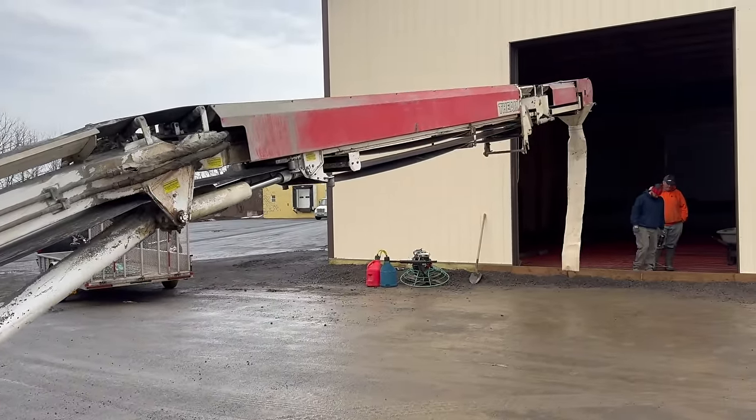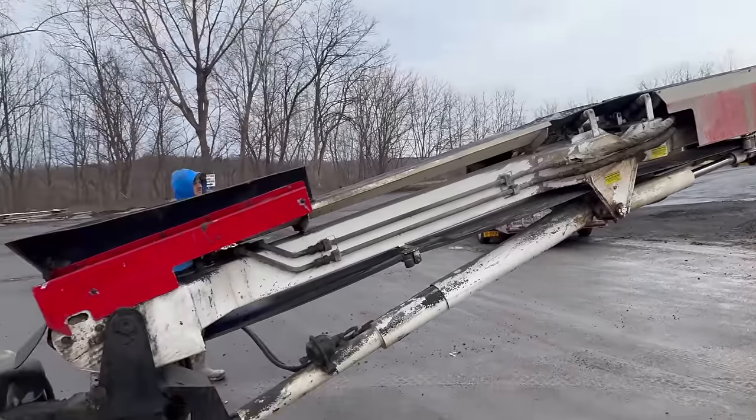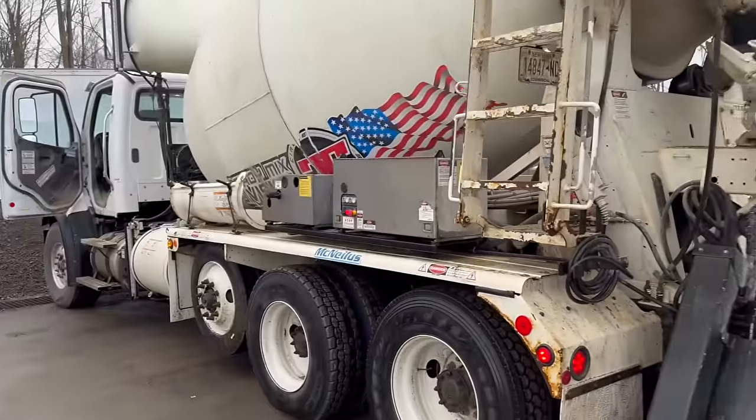That's how he's gonna do it. And then he's gonna back right in and not hit anything. Travis will do a good job.